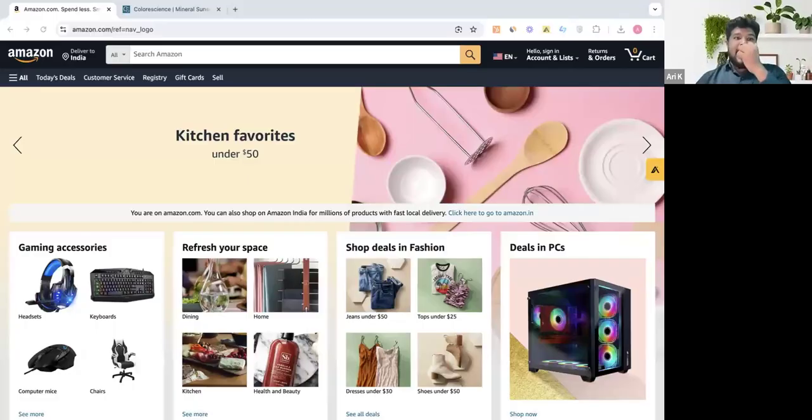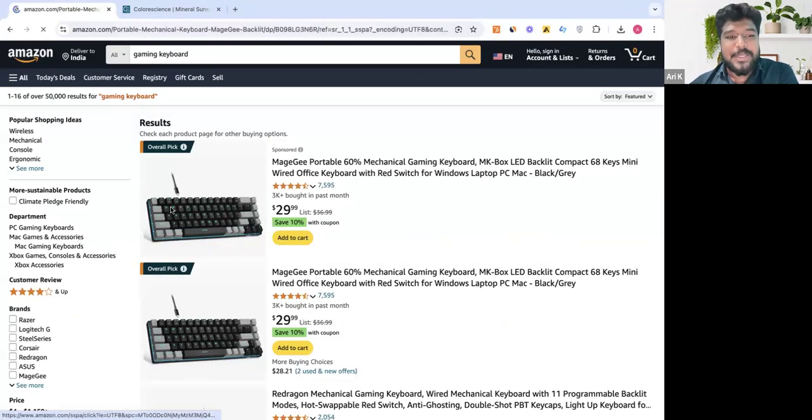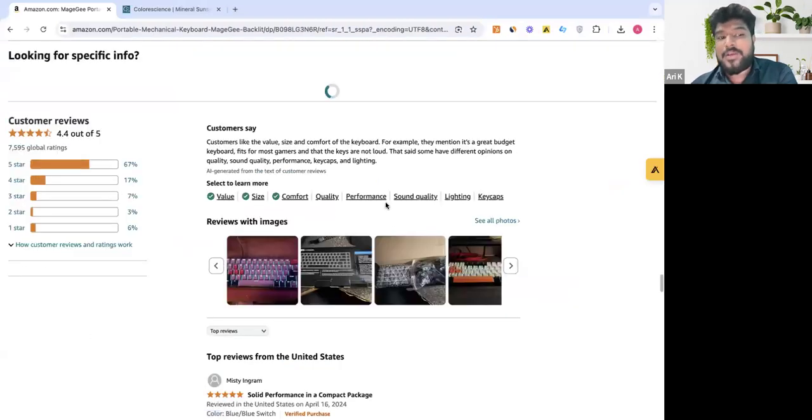Maybe I'll set the context with Amazon, right? You would have noticed Amazon released something cool called Rufus. That is again a conversational experience. The world is all about the conversational experience after ChatGPT, right? I've been going through the site, and that's when I saw something different with Amazon. I was going through a product display page, and I saw something called search this page, which resonates with what I'm talking about today.